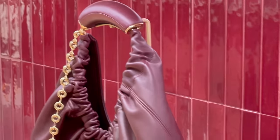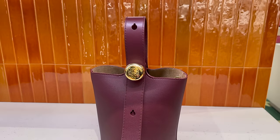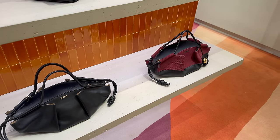The colors are beautiful, not the style. Okay, this is probably the only bag currently from Loewe that I really like. This bucket kind of gives me Picotan vibes. This one over here, I don't like the shape.